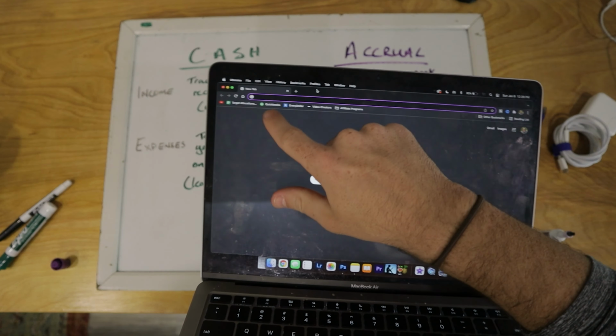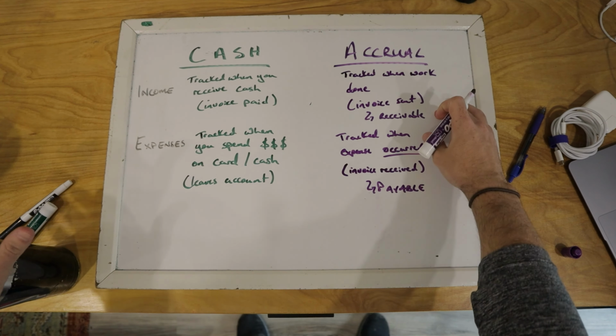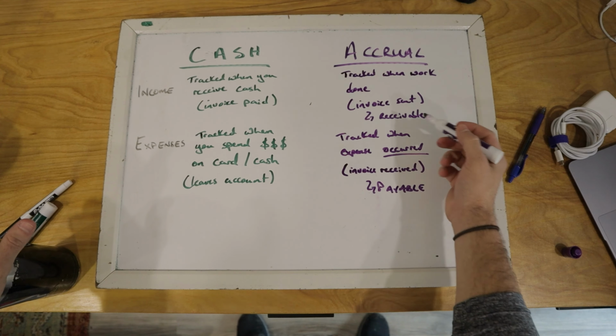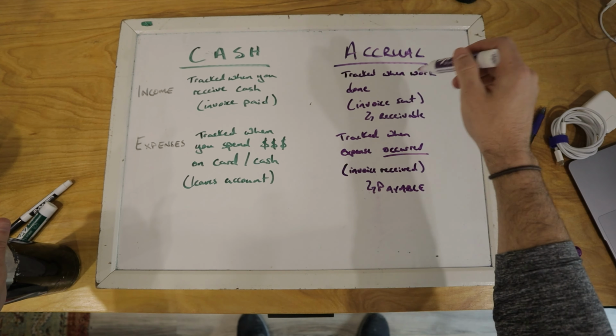Now, personally, I use QuickBooks, and we do have a way to send invoices, and we still do that for our business, but I don't count the income until that invoice has been paid, because we do cash-based accounting. If we did accrual-based accounting, we would have that receivable because it's technically still an asset. That is money that I should earn. So you count that as income when you send your invoice.